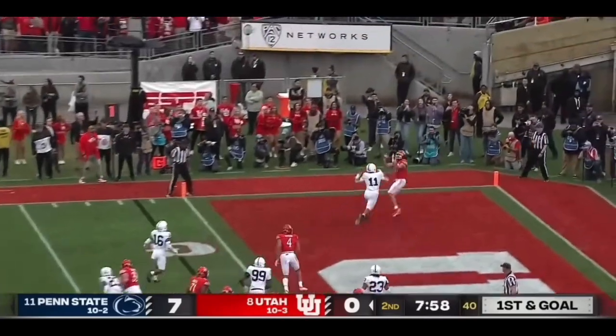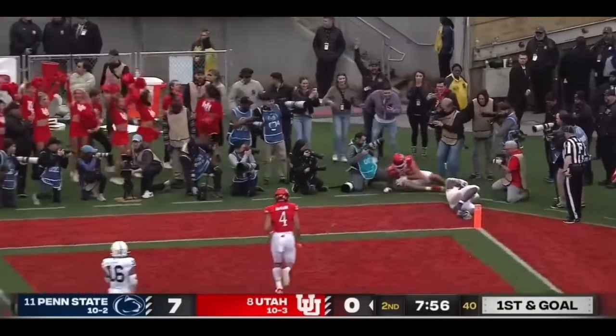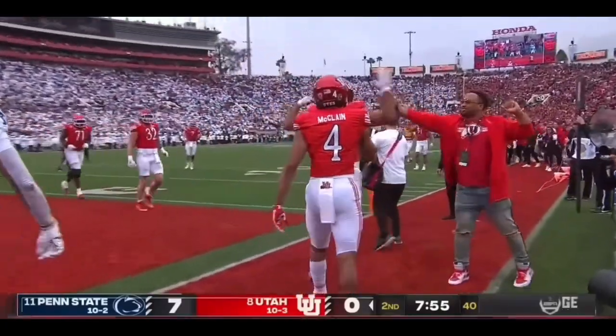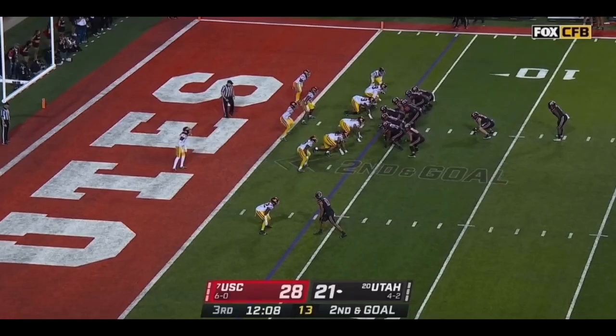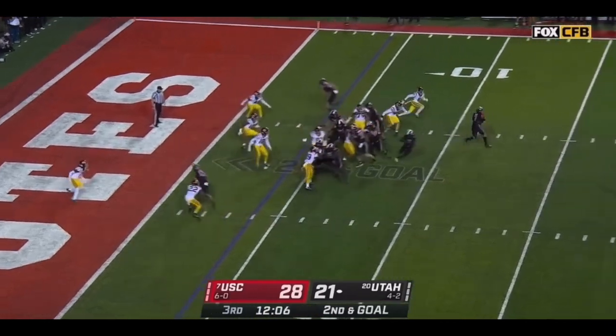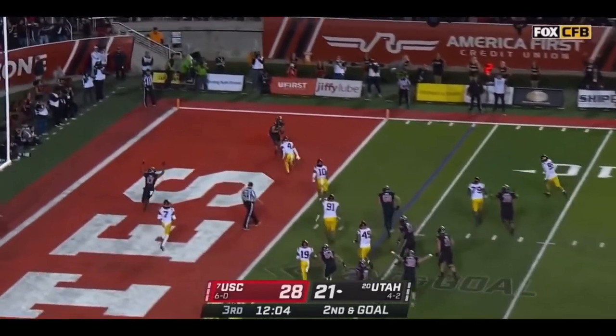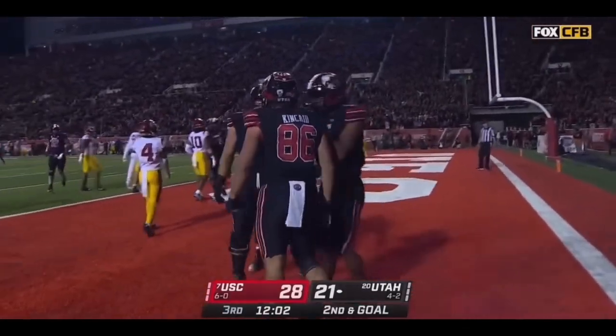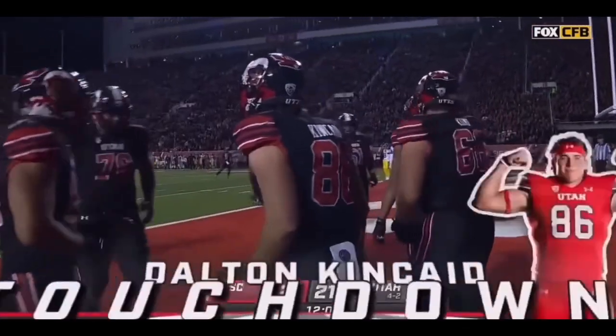Take out of the I formation, flip to the end zone, and it is caught for a touchdown. Thomas Yasmin, the former rugby player from Austin. Play action for Thomas. Rising the throw, Kincaid again. And this place erupts. Second and goal.